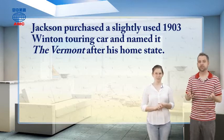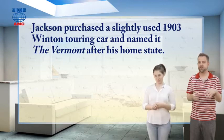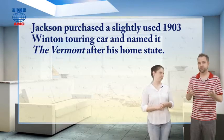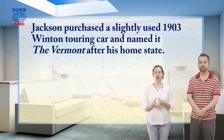Right. But Vermont, remember, he was born in Canada, but I guess his parents are from Vermont. That's maybe where he went to grow up. Right. So he considers that my home state. Right. Okay. So what he did is he purchased a car.